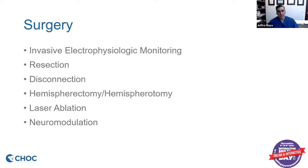Other options that we have include neuromodulation. Neuromodulation is a broad term that includes many different devices, including the VNS, the RNS, and the DBS. And I'll talk a little bit more about that in detail further along in the talk.